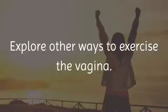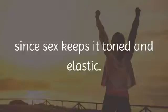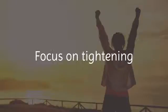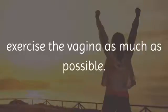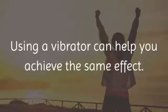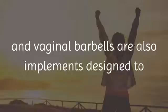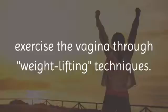Explore other ways to exercise the vagina. The vagina is also strengthened through sexual activity and pleasure, since sex keeps it toned and elastic. Having regular intercourse is a good way to keep yourself in shape. Focus on tightening and releasing the vagina during sex to exercise the vagina as much as possible. Using a vibrator can help you achieve the same effect. Jade eggs, vaginal cones, Ben Wa balls and vaginal barbells are also implements designed to exercise the vagina through weightlifting techniques.